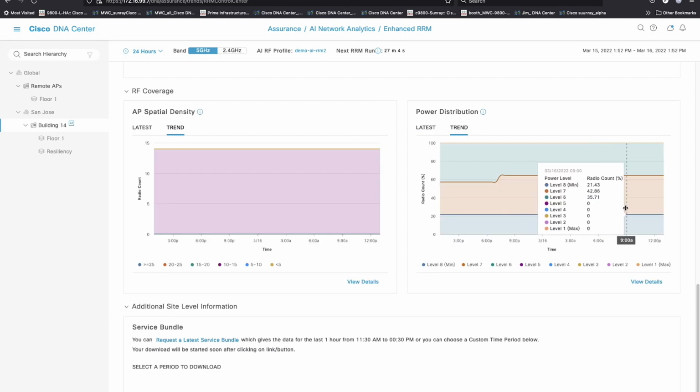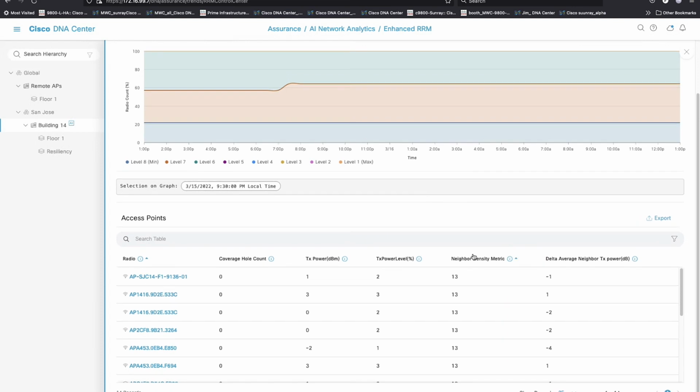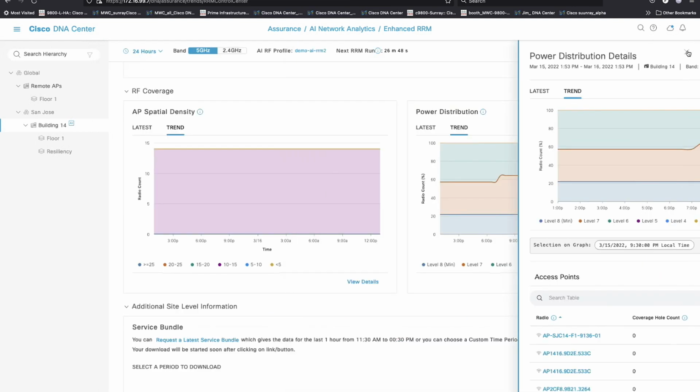And then again, any transitions that are captured in this, up to 14 days, we can drill down on it. You get the instant stats from the cursor. You also get the ability to drill down and view the details and link back in to all of the analytics that you have available to you in Assurance.